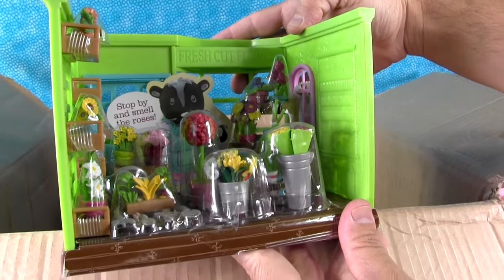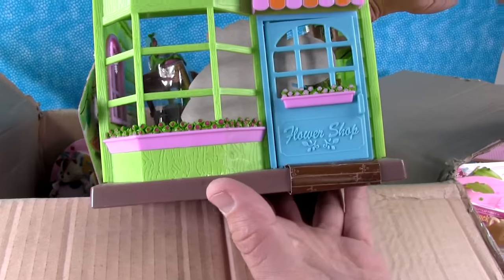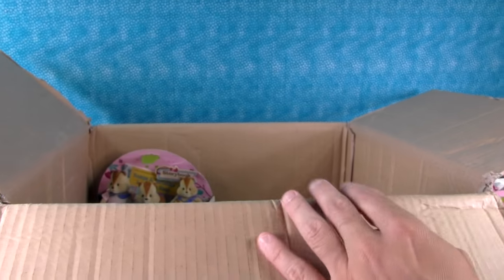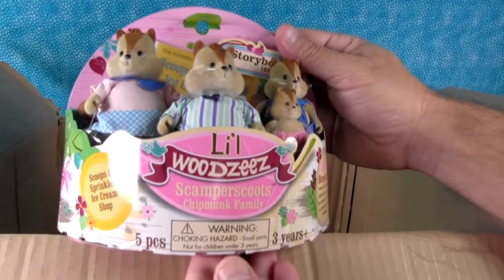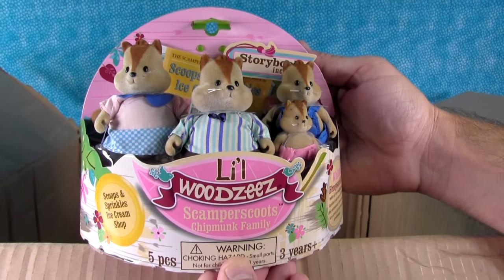These are the fresh cut flowers. Very cute. Skunk. I like the flowers. Oh, look at how pretty it is from that side. Little flower shop. Nice. Okay. And last thing in the box is this. The Scamper Scoots. Chipmunk family. What a cute name. That is really cute. Scamper Scoots. Okay, that was everything?